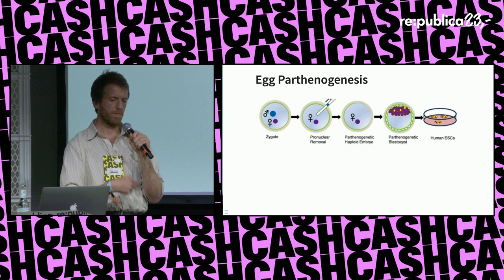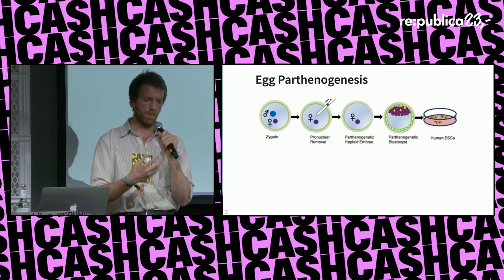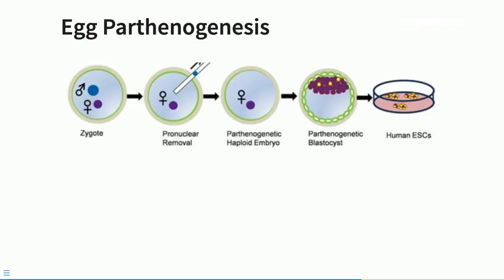In egg parthenogenesis, you get the sperm and the egg, you put them together, and the egg then thinks it is an embryo, essentially, and will start splitting. But before it can start splitting, you pull the sperm out, and so you have an egg which thinks it's an embryo, which starts to reproduce, but which only has the female genes. So in this way, you can produce a lot of eggs.